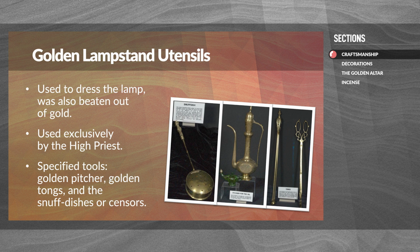To keep the lamp burning from evening until sunrise needed special tools. They were used exclusively by the high priest to attend and maintain the lampstand. Leviticus 24:1-4. The specified tools were the golden pitcher, the golden tongs, and the snuff dishes or censers.